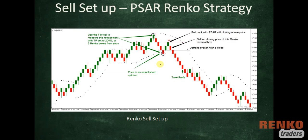Here is the sell setup again. You have prices moving in a strong uptrend, and the parabolic SAR is broken here. However, you notice that the closing price is almost equal to the latest PSAR level. So we wait for another close below, which happens here. And soon enough, price starts to move back higher. This is the pullback, and here you can see a Renko reversal right here.